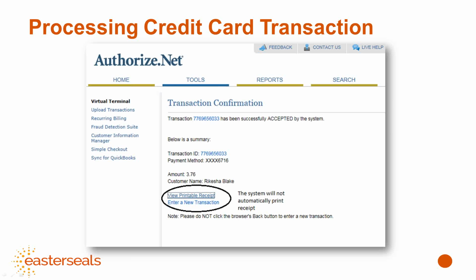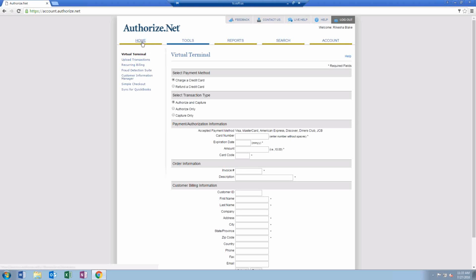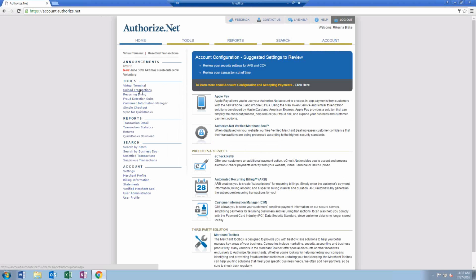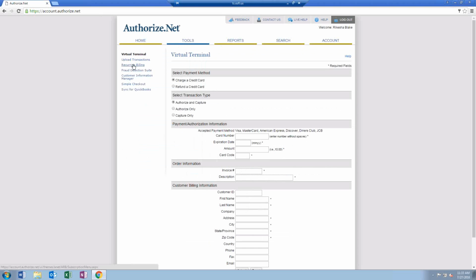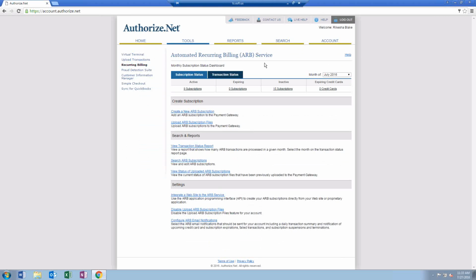So there are two ways to get to this on the online tool. So I'm going to go back to the home screen so you can see how to get there. Two different ways. You can either scroll down on the left panel, and under tools you'll see recurring billing, or at the top you can select tools, and then on the menu on the side will say recurring billing. So you will select recurring billing, and this is what you'll see.